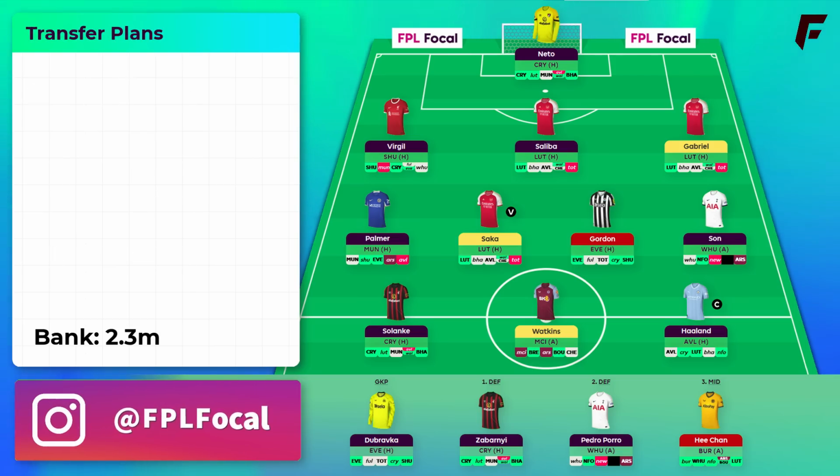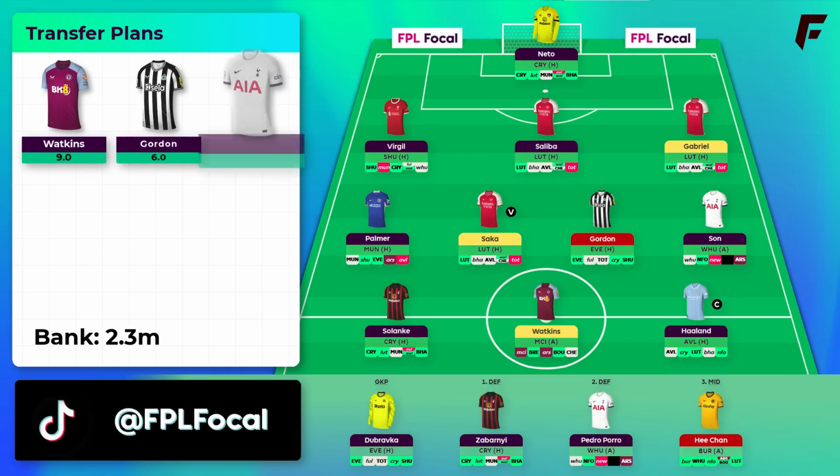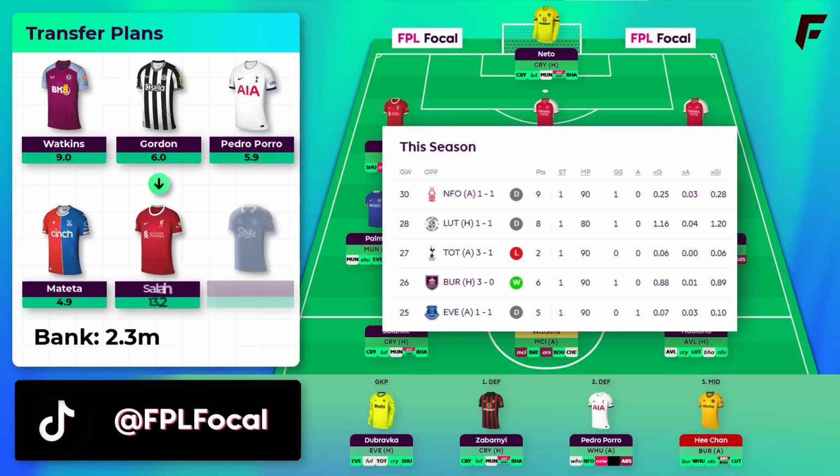So transfer plans. Gordon's going to leave the team for Salah. However, I've only got 2.3 mil in the bank, so the combined transfers to free up the money are going to be Watkins to Mateta, Gordon to Salah, and then Porro to Branthwaite. Mateta's been solid for a 4.9 mil lately. He's got 3 goals and an assist in his last 5, and he's got the double Gameweek 34.